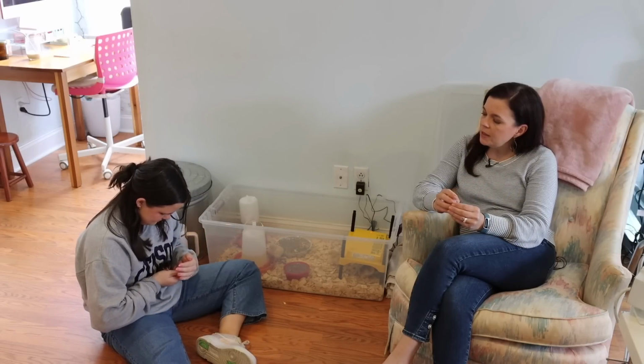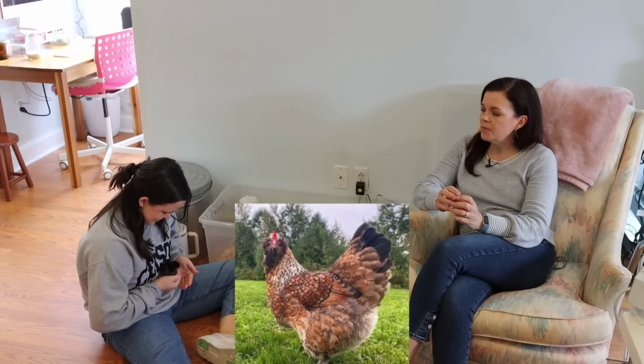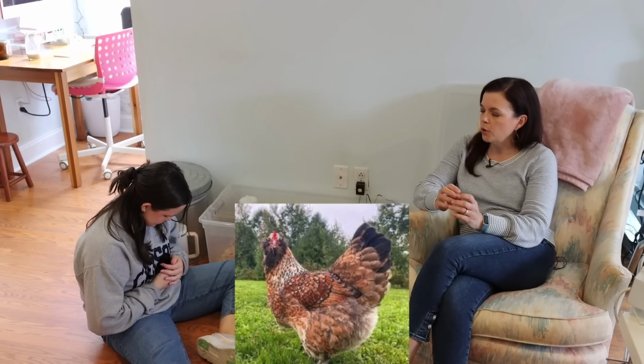And then Megan has a brand new variety for us. It is the Green Queen. And if I'm not mistaken, this is a bird that was bred by Meyer Hatchery.